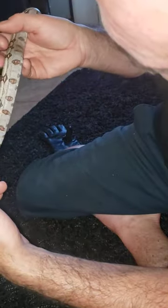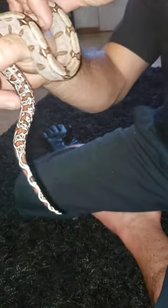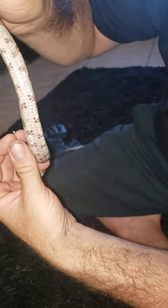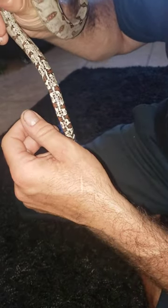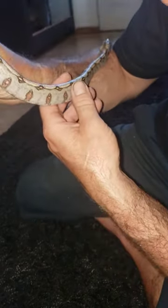Oh man, he is gorgeous. He's so shiny. See what your belly looks like, big boy. Oh, nice. He's so light, got a light color background. I know he's gonna darken up, but man, he is gorgeous right now.